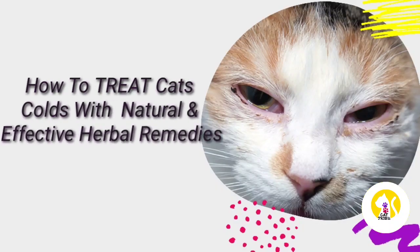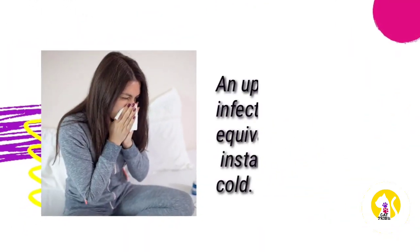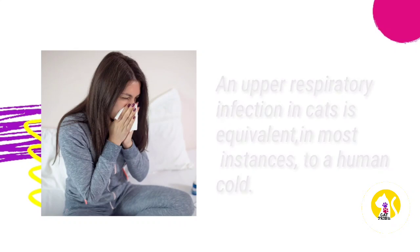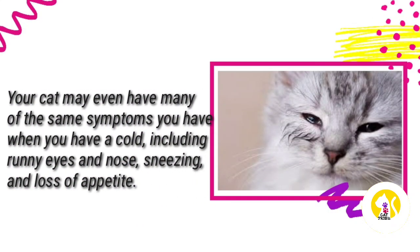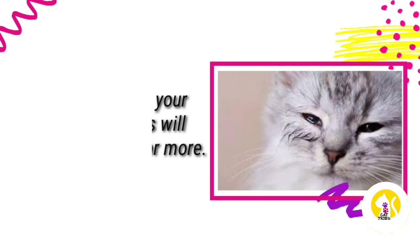How to treat a cat's cold with natural and effective herbal remedies. An upper respiratory infection in cats is equivalent, in most instances, to a human cold. Your cat may even have many of the same symptoms you have when you have a cold, including runny eyes and nose, sneezing, and loss of appetite. Even with treatment, your cat's cold symptoms will usually last a week or more.